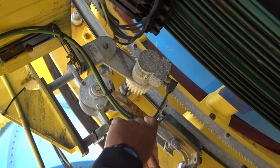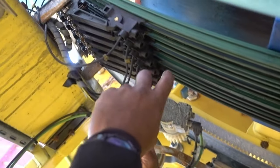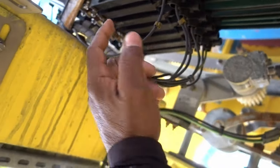Here you have to make sure that it's in the groove. And this, make sure that it's okay, because this is what drives the power. And all these trips right here, you have to make sure they're in the groove, all of them, top and bottom, making good contact.